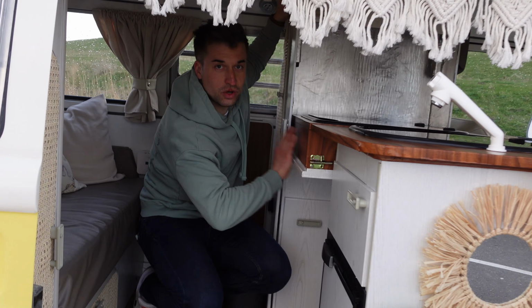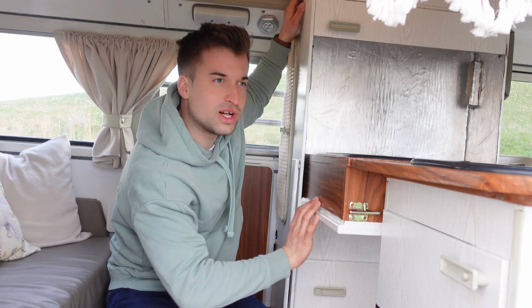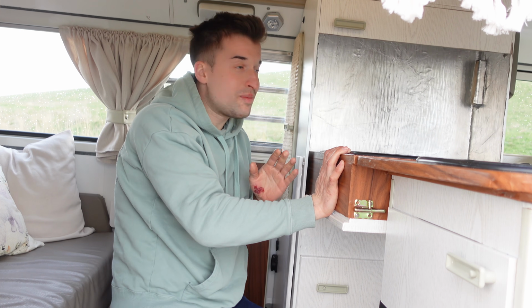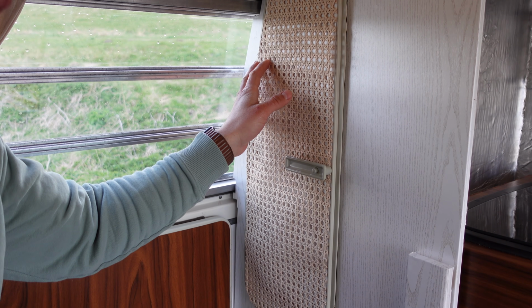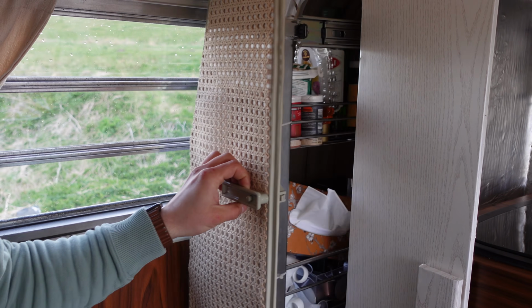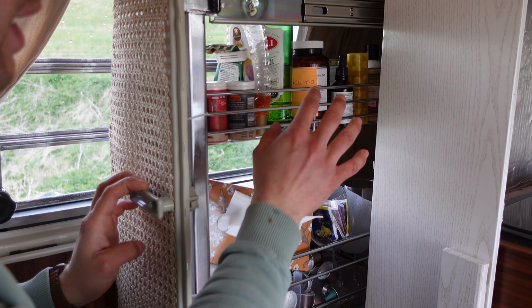And also this whole cabinet is actually inspired by an original Westfalia cabinet. It's called the Helsinki edition, and it is good as well, but it doesn't have so many functional doors. You also get this door at the original Westfalia cabinet, but we designed it a little different. We can pull it out like that. So we have so much storage area over here for spices and stuff.